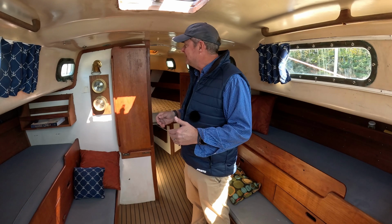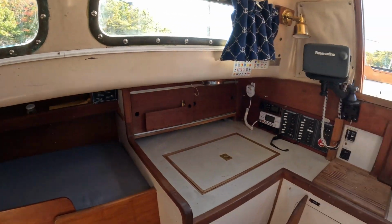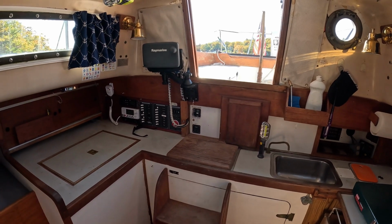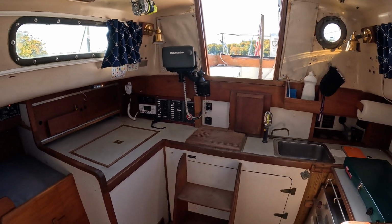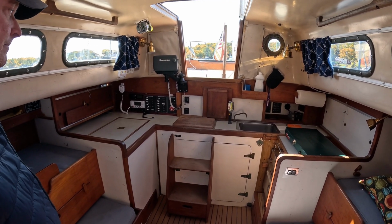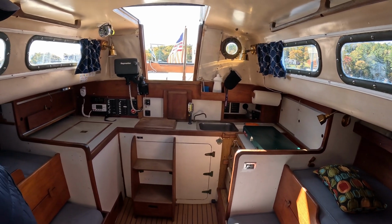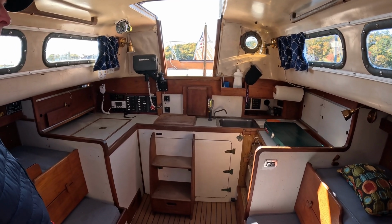But yeah, this is great. I think this is, for the price, what a great boat, and so much has been done. He said he's put over $50,000 into this over its lifetime. So it's got a lot of work already done on it. It's more the kind of maintenance upkeep. Do you want to put in a stove? That kind of thing. The head, obviously, that would be nice to have.